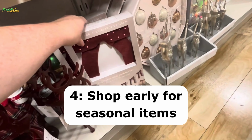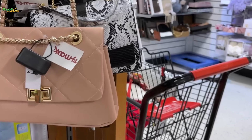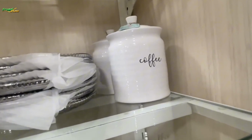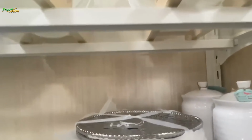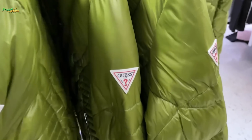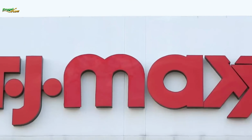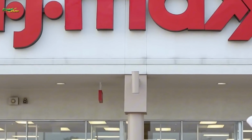4. Shop early for seasonal items. During holidays or special seasons, many people wait until the event is over to buy discounted items. For example, they might buy Christmas decorations after Christmas or Halloween costumes after Halloween. At other stores, this can save you a lot since leftover inventory often gets heavily discounted.